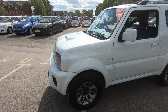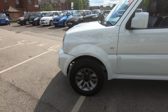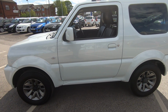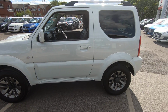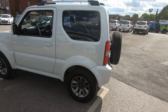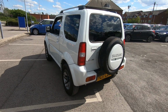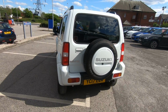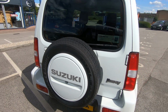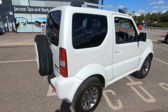The vehicle's only covered just over 20,000 miles. Alloy wheels, again in very good condition with no scuffs or dents. This is a rare vehicle, one which is in high demand. The vehicle condition is excellent. The spare wheel's not been used. In a lovely pearl cool white metallic.